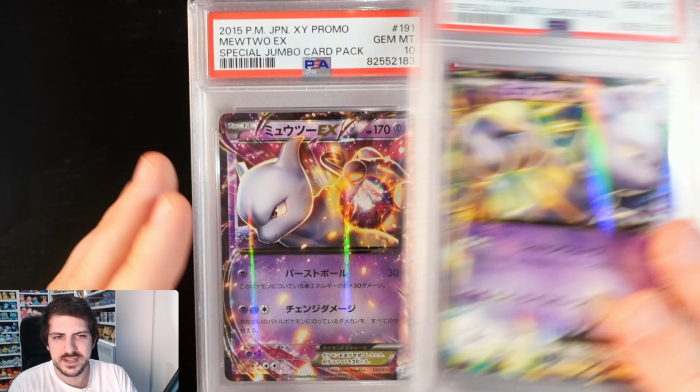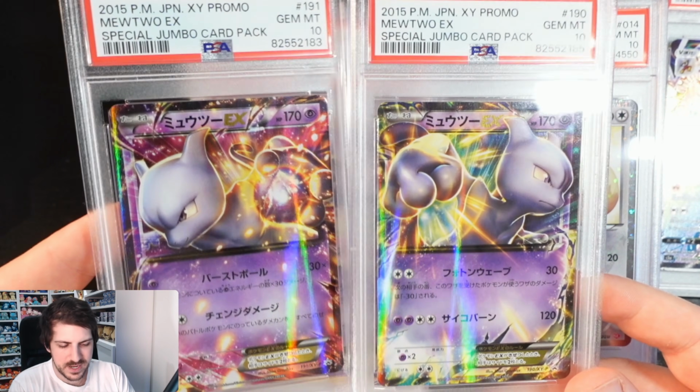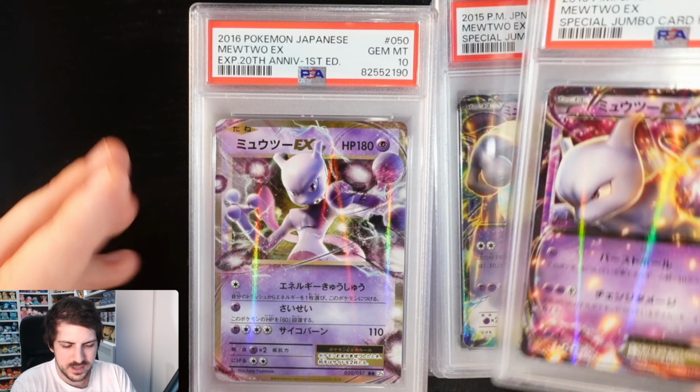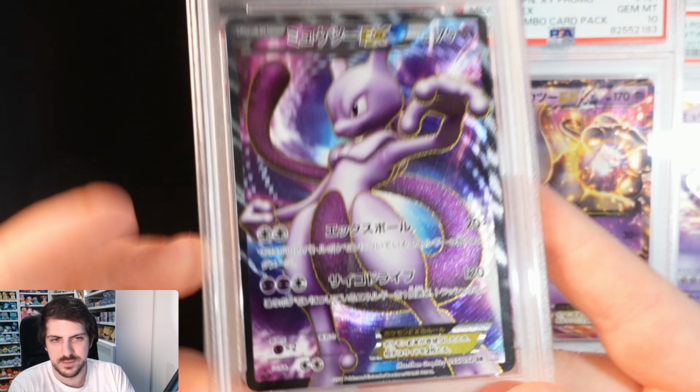Got the Mewtwo EX. This is kind of like a little set. This big mega blister pack that comes with these two in there. A few other Mewtwo cards here. Mewtwo EX Psycho Drive. Wow, that's actually a pretty good card to get.